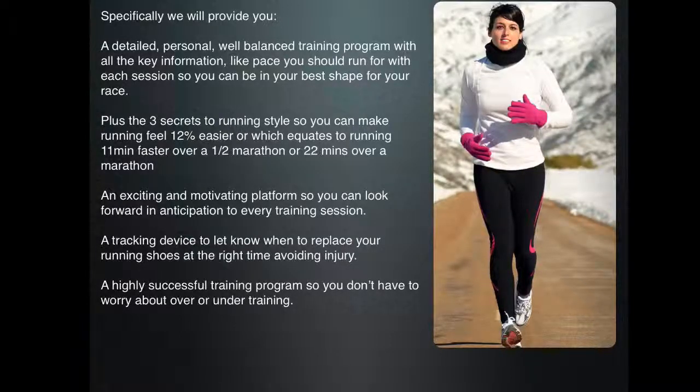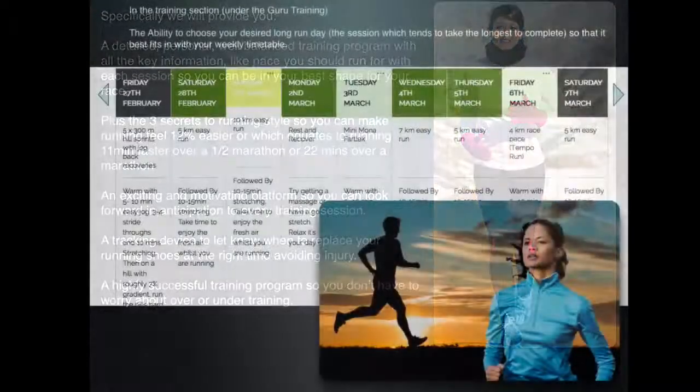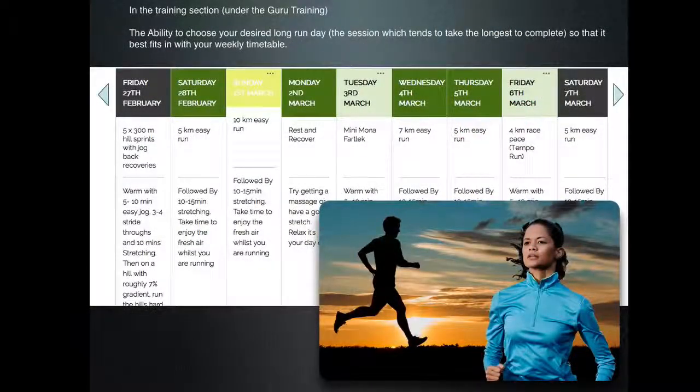An exciting and motivating platform so you can look forward in anticipation to every training session. And a tracking device to let you know when to replace your running shoes at the right time without avoiding injury. A highly successful training program so you don't have to worry about over or under training. So now let's have a look at what Marathon Guru looks like on the other side.